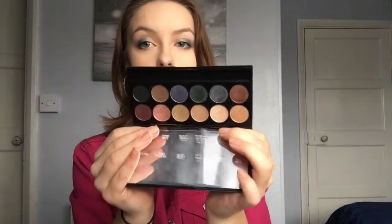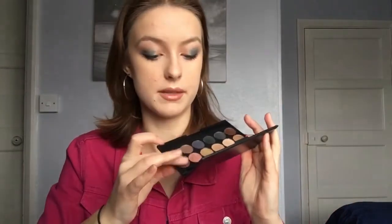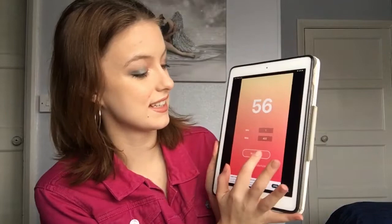Next shade to generate is number 56. Okay. And that comes from the Sleek Storm palette. This is what the inside of the palette looks like. 54, 55, 56. Oh, we've got another shimmer, and it's this gorgeous burgundy purple shade. This is gonna look really, really pretty. Those colours go so nicely together as well. But yeah, I'm very happy with that shade. I think it's gonna be amazing. The formula of Sleek Shadows is really nice as well. So let's generate another shade.